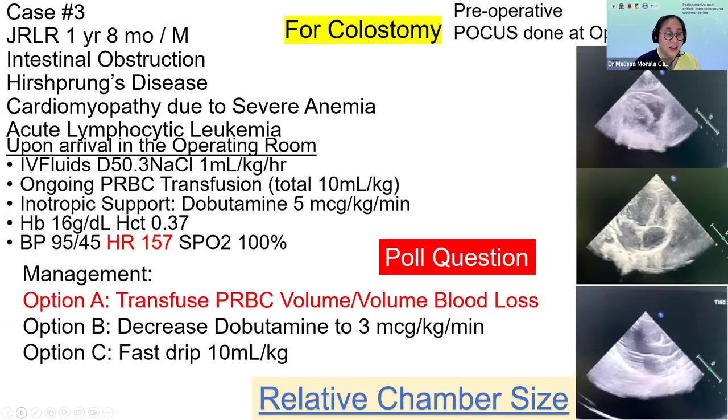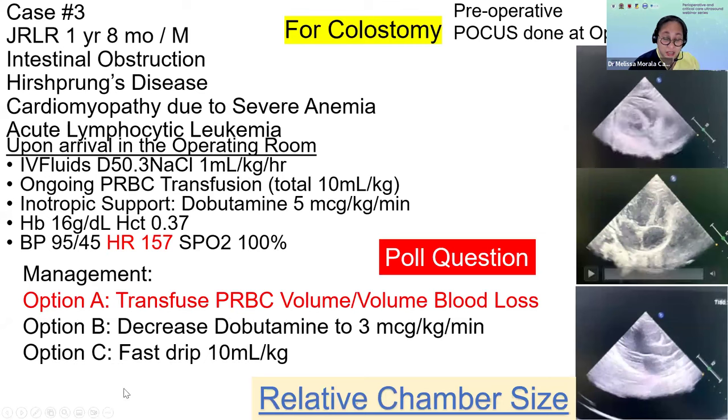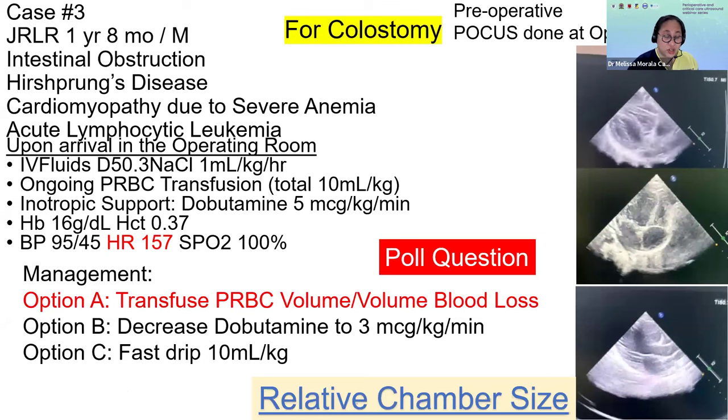Next slide. So at this point in time, I have decided to leave the inotropes as they are because we still see LV dysfunction despite the correction of anemia. I did not see the logic in volume expansion because the cardiac chamber, as seen in this POCUS, is quite huge. It's already full.